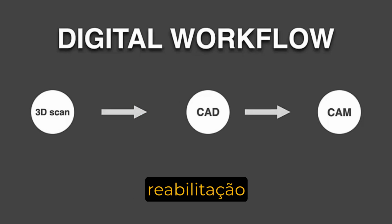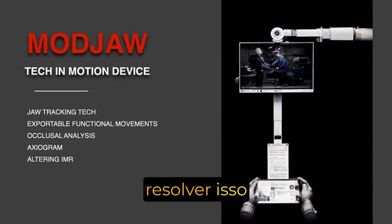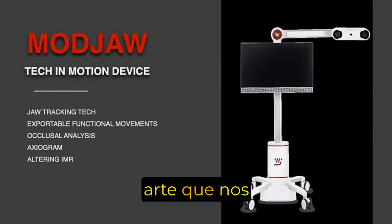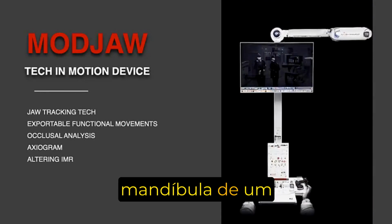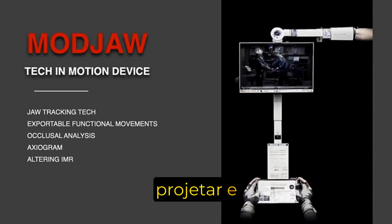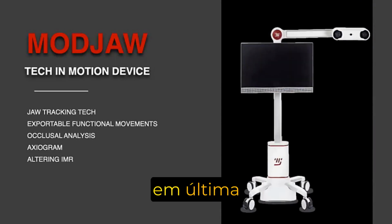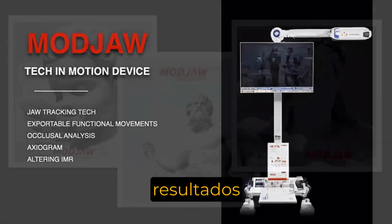results of dental rehabilitations. In my practice, I personally use the ModJaw device to address this critical aspect of dental rehabilitation. The ModJaw system is a state-of-the-art tool that allows us to record and analyze the complete functional motion range of a patient's jaw. This detailed information helps us to design and execute highly customized treatment plans that account for each individual's unique functional characteristics, ultimately leading to improved patient satisfaction and long-lasting results.